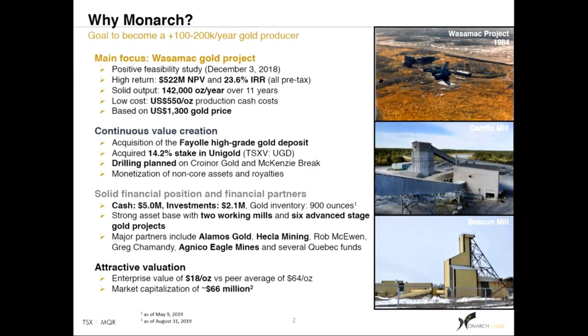It was done by a firm called BBA, a big engineering firm from Montreal. And it was all based on a US dollar gold of $1,300 US with an exchange rate of 1.31, which was $1,700 Canadian. We're currently hovering around $2,000.